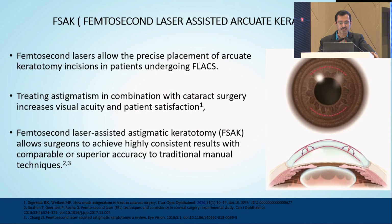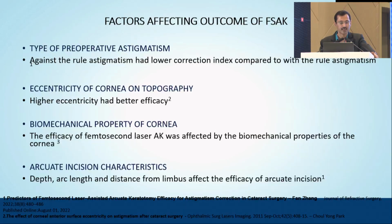Femtosecond laser allows a precise placement of arcuate keratotomy incision in patients undergoing FLACS. So the factors affecting outcome of FSAK include type of preoperative astigmatism, eccentricity of the cornea on topography, biomechanical properties of the cornea, and arcuate incision characteristics.